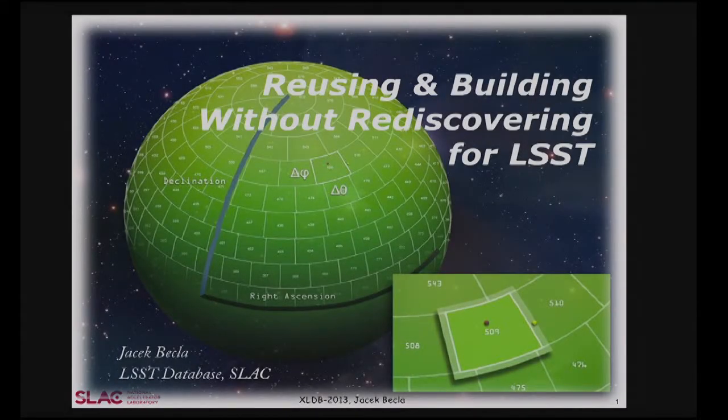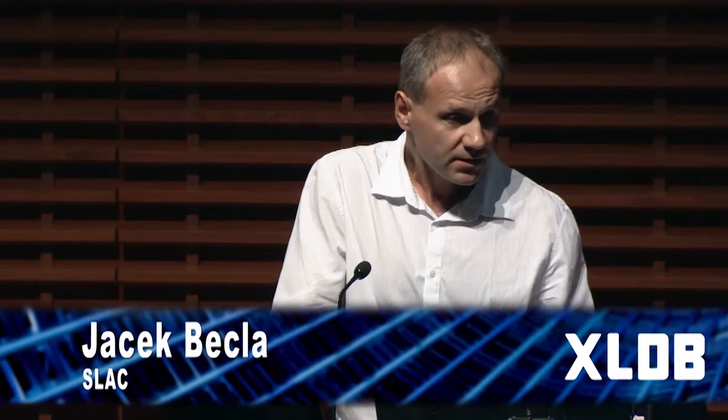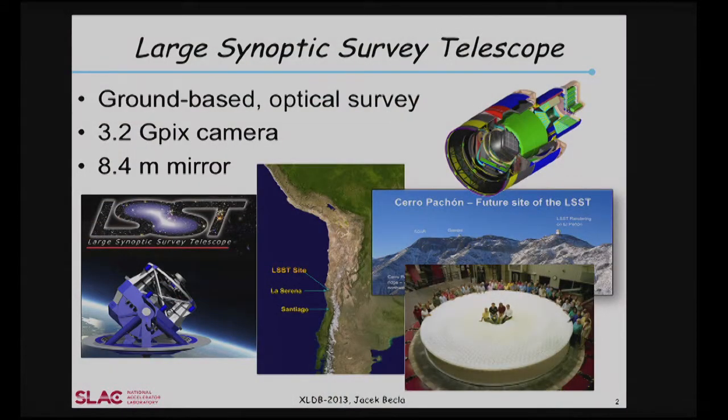So I'm going to tell you briefly about the LSST database story. This is the future project, unlike the projects that you just heard about. So what is LSST, or Large Synoptic Survey Telescope? It's a ground-based optical survey with a 3.2 gigapixel camera that will be taking images every 15 seconds, every night for 10 years when it's live.